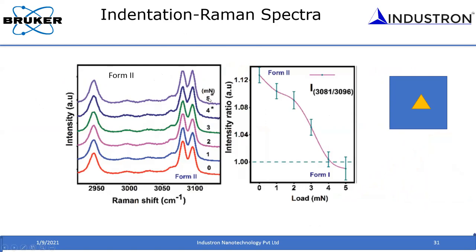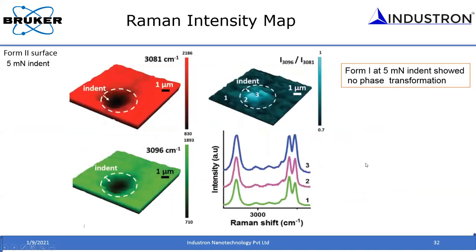As you increase the load and map the surface with Raman, particularly at the indent site, and measure the ratio of the intensity of 3081 to 3096, we were able to see that it is transforming from form 2 to form 1. You can see that in this next image, where you get the intensity map of the indent site.